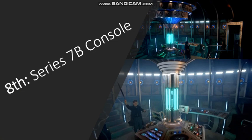In 8th spot we have the Series 7B console, which was used by Matt Smith in his latter years as the Doctor. This is really nice, spacious, open, everything about it is quite cool. The only thing that lets it down for me is the light blue. I much prefer Capaldi's gold, and you'll see where that is in the ranking later. The blue doesn't really work for me, and when I think of this console, I think Matt Smith's first console room was a lot better.